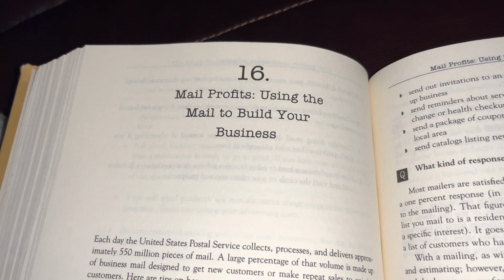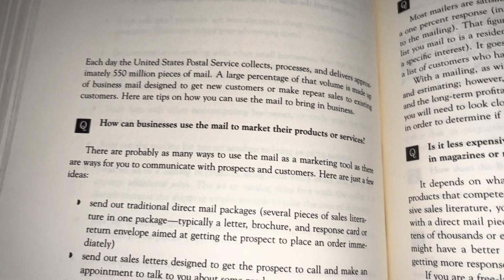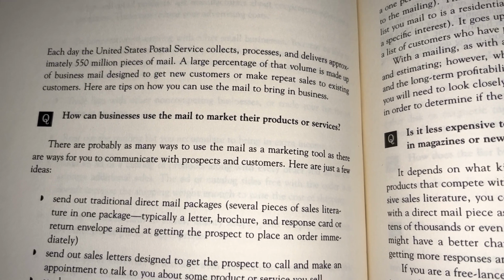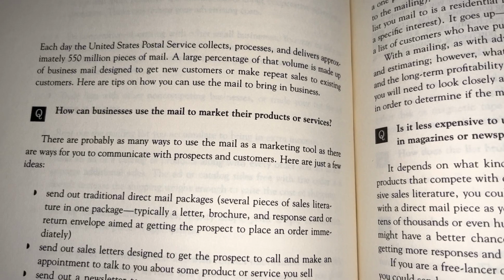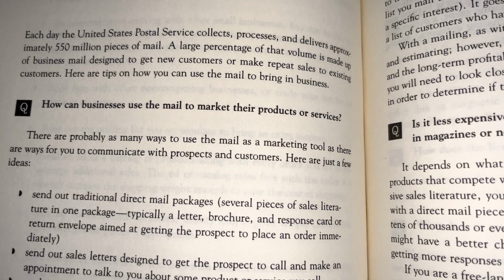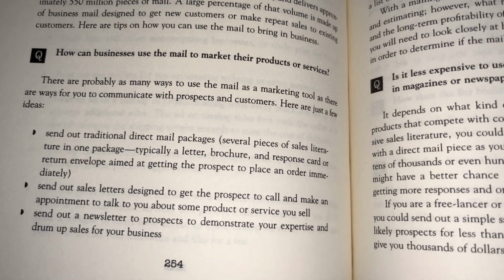Chapter 16, Mail Profits: Using the Mail to Build Your Business. Each day, the United States Postal Service collects, processes, and delivers approximately 550 million pieces of mail. A large percentage of that volume is made up of business mail designed to get new customers or make repeat sales to existing customers. Here are tips on how you can use the mail to bring in business.